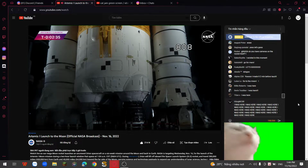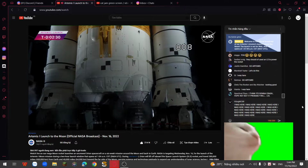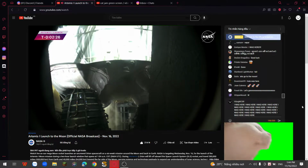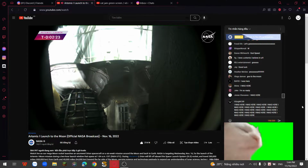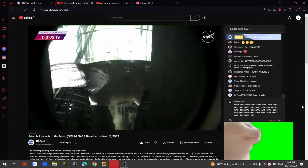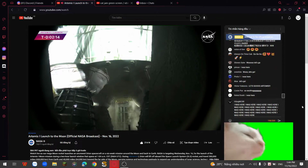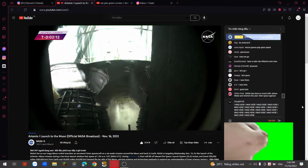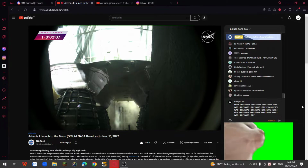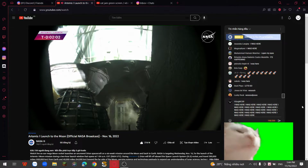Engines will gimbal. And there they go. The 4 core stage RS-25 engines gimbaling around, testing the ability to steer the rocket into space. They will operate at 109% performance, each RS-25 throwing down 500,000 pounds of thrust. All 4, 2 million pounds. All together with the boosters, 8.8 million pounds of thrust.